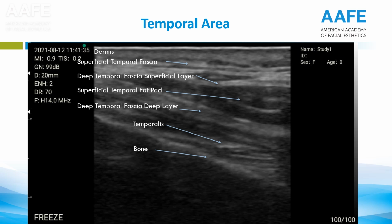And it's all about knowing the anatomy too. Ultrasound helps you know the anatomy, but you really have to know the anatomy ahead of time. But let me show you how we're going to use ultrasound on this patient. This is just a little snippet of a top-down temple filler approach that the AAFE has, an exclusive approach that we've developed over time, and we want to show you how it's done and how we used ultrasound in the whole thing too, and then we'll go ahead and compare some ultrasound units here.